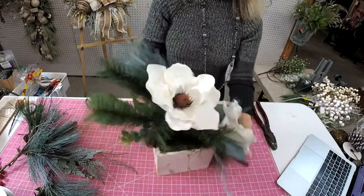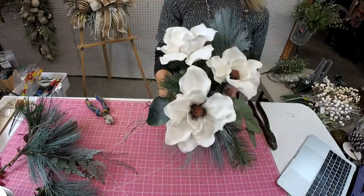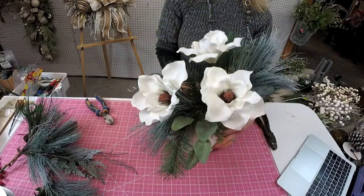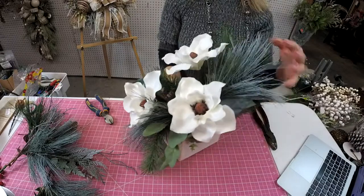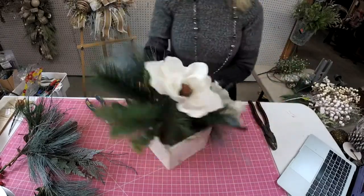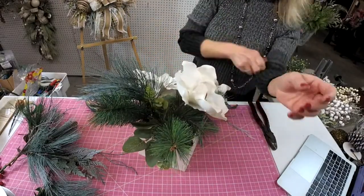And this is something, you know, magnolias is something you can use at Christmas time. You can use it in winter, summer, spring. This obviously is going to be winter because of the evergreen, but okay. I want this out just a little bit. There we go.